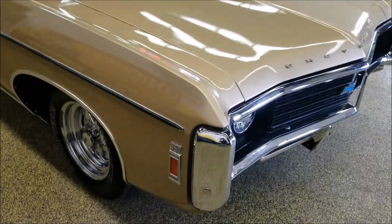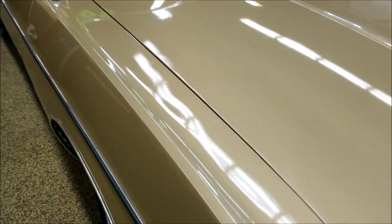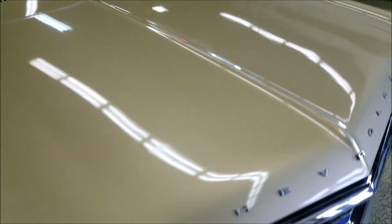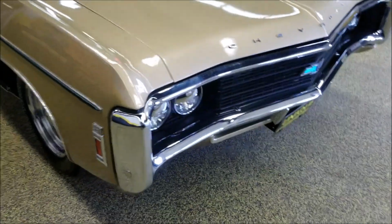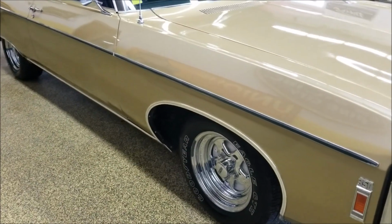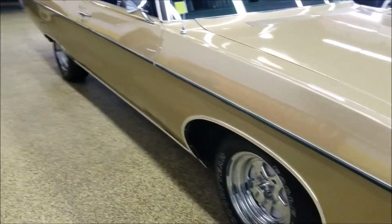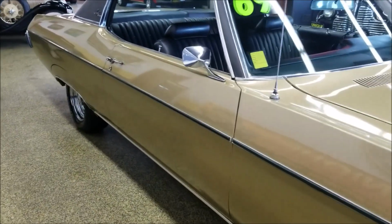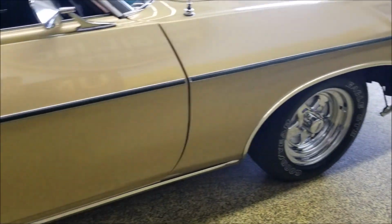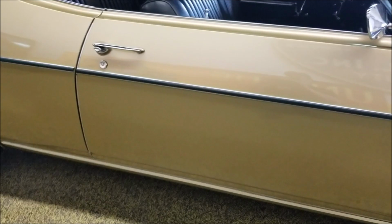You can see the paint's got a nice luster to it. I'd say it's a little older paint, but in very, very nice shape. Chrome in the car, also nice shape. Call this a very nice driver quality car. Get in it and go. Has had Kragers added as far as an aftermarket wheel. You can see how straight the car is too. How well it fits, how nice and straight it is.